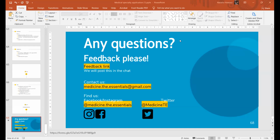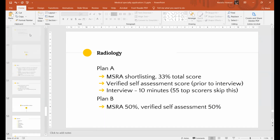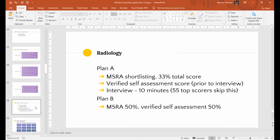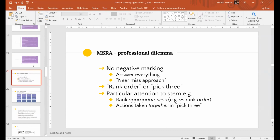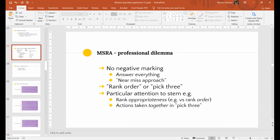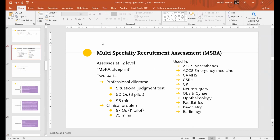Hello, my name is Serena, I'm an FY2, and I was just wondering, in regards to the MSRA, the clinical part, so not the SGT, but the clinical part. Why is it that they give so much time for the SGT questions? They give like 95 minutes for 75 questions or so, whilst for the clinical scenarios, it's vice versa. Why is this discrepancy? Because there's not even a minute per question.